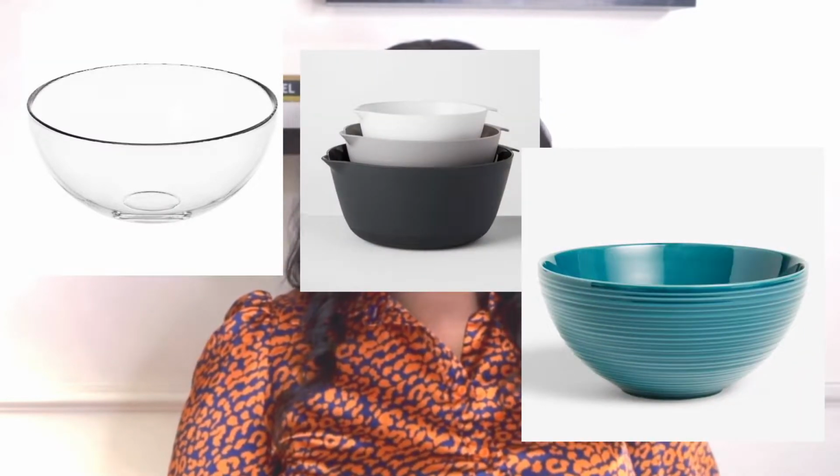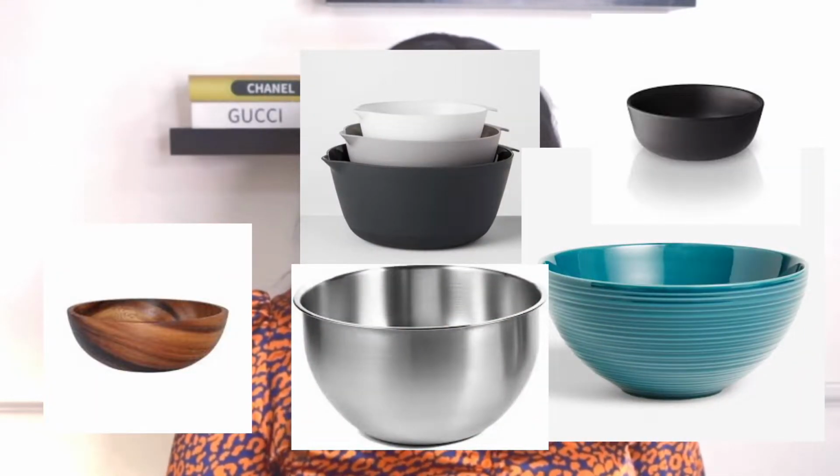The next kitchen item that you need are bowls. There are so many kinds of bowls: glass bowls, plastic bowls, ceramic bowls, and so many kinds of bowls. Now you need bowls for mixing, for washing, and for storing. I'm going to be showing you the kinds of bowls that you need. You need one for mixing and for washing.